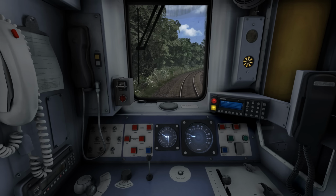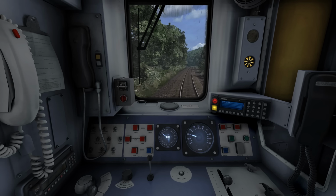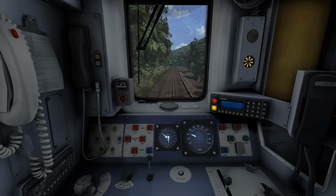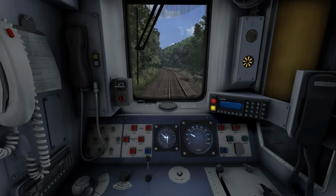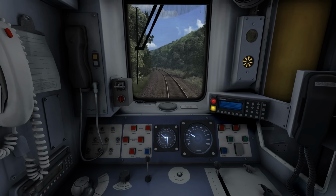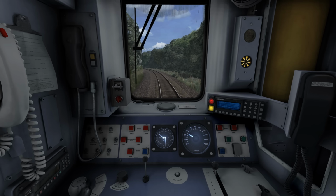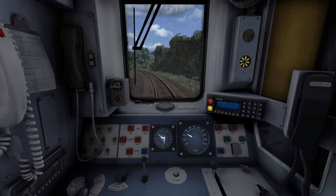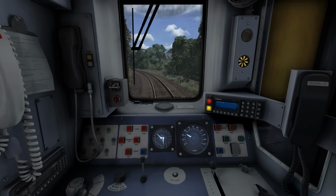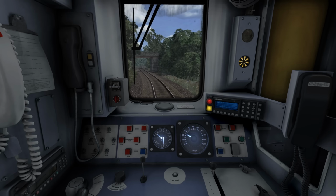As we departed away from Causland, the speed limit was still 25 miles per hour, with around 3 miles to go to the reversing point at the Coombe No. 1 ground frame. So once again, I've shut off power at 25 and I'll increase the power as required. There's going to be lots of smaller gradient changes along here. And then the speed limit will go up to 40 miles per hour and the gradient's going to get a bit steeper as we head towards the reversing point.